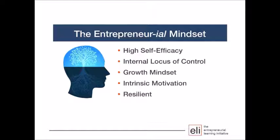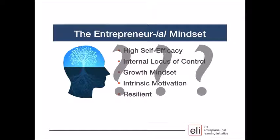They're also highly resilient. And this is a term coined by a guy at Penn, Martin Seligman, in the world of positive psychology. And by resilient, what we mean is these are people who are able to bounce back from failure, setbacks, adversity, challenges. They tend to have an optimistic explanatory style. So generally speaking, these are the characteristics we tend to see inside the mindset of entrepreneurials.